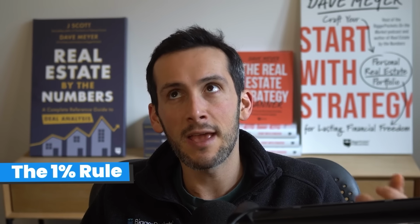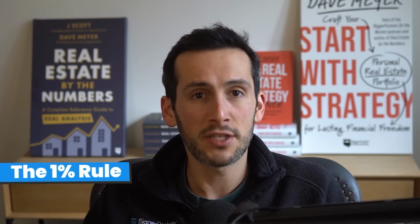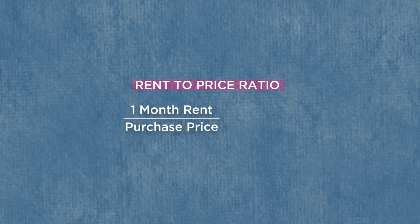And one of the most common rules of thumb that has been in place for about 15 years or so is something called the 1% rule. The 1% rule is basically a way of testing whether a property is likely to cash flow or not. To calculate it, you use something called the rent to price ratio. It's very simple to calculate. All you have to do is divide one month of rent by the purchase price of a property. And you're going to get a number that's probably between 0 and 1%. The closer to 1% you are, the more likely it is to cash flow. So if you're at 0.6, 0.7, 0.8, you can probably at least break even or maybe cash flow a bit. If you're below 0.6%, you're probably going to have a hard time cash flowing with that property. So hopefully you can see why this is a pretty useful metric, because just by knowing those two numbers, you get a rough idea of whether or not a property is going to cash flow.